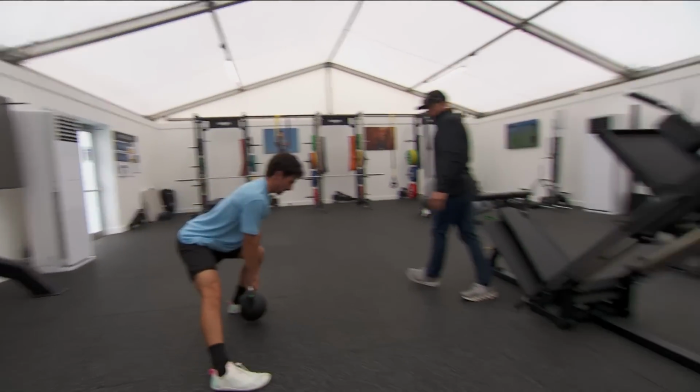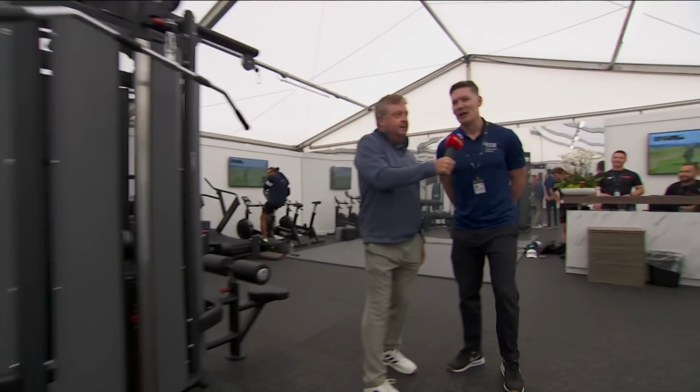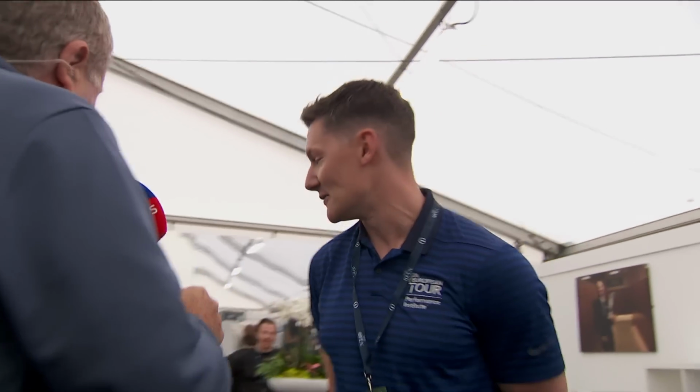Simon, so tell me all about it. Yeah, obviously golf's professionalised in a big way in the last 10 years, and especially from a sports science point of view. So players take their physical preparation very seriously. So the R&A have built facilities to support that, essentially. It's used every day for warm-ups. We've had 160 players through each day, almost. And if you want, I'll show you a couple of bits that would be typical. Let's do that.